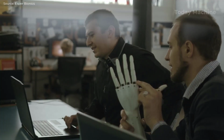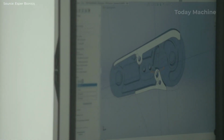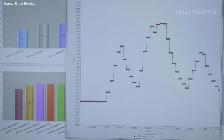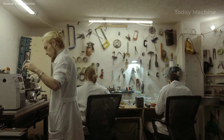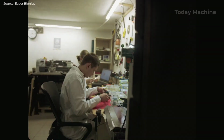Key features of the Esper Hand. Multi-articulated design. The Esper Hand is designed with multiple articulations, allowing for powered flexion, extension, and thumb opposition. The fingers are anatomically accurate and flexible, enabling the hand to conform better to objects and perform a wide range of grips and movements.